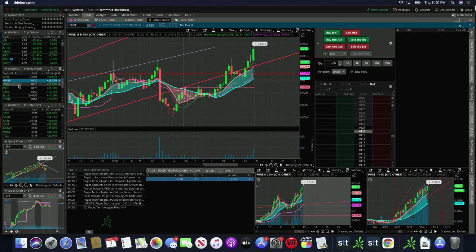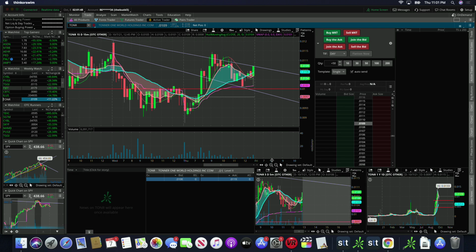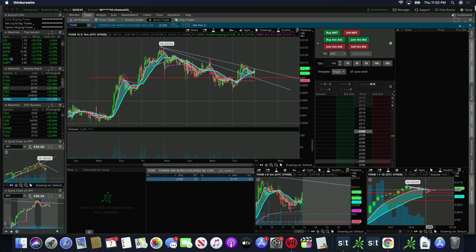We went over toner, it's another one. It's got to decide what it wants to do, but it's slowly rolling over. Boom, boom, boom. But look at this, we're still healthy on the daily. I just want to see a trend. If we break this trend here, I could be interested, right? We break the trend here, 109. Now maybe 12, 13 is what we could be looking at.